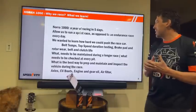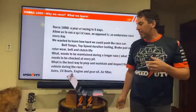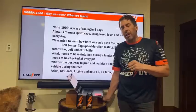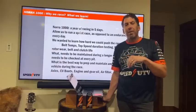What needs to be maintained during a longer race? What needs to be checked at the pits? Do we check the jam nuts? Do you check the sight line on the oil tank? Is there a way to inspect the different things we want to check on?